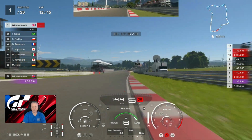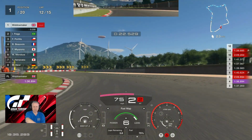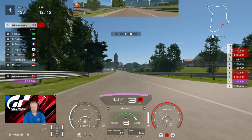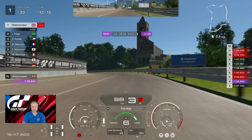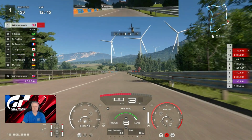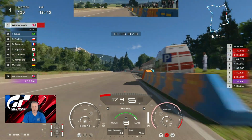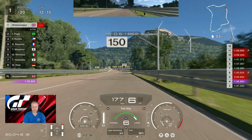Is it going to be Solace? Is it going to be the Porsche Vinostroza? Don't know, can't see who it is. It's red, so it looks like Solace again. Could be Wilk. No, it's Solace.